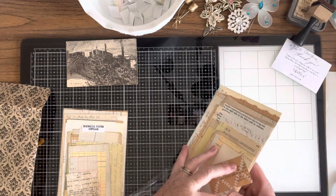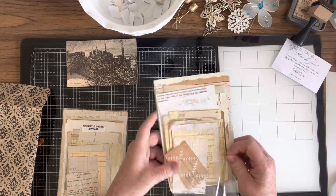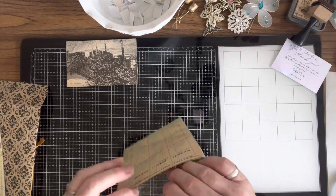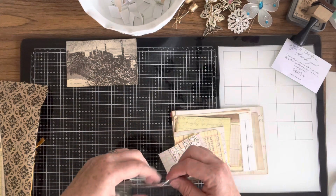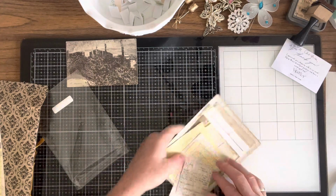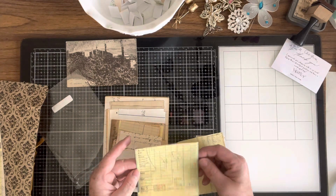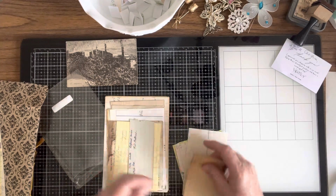Think we can get this back in the bag? Awesome. Do we want to look at the other one and see if it's different? Yeah. Little texture paste there. Another bottom half of a receipt. So it's pretty similar papers.